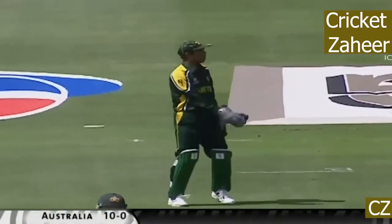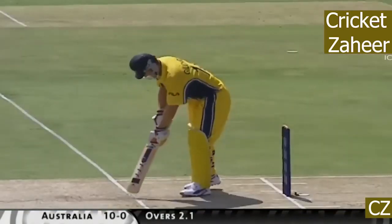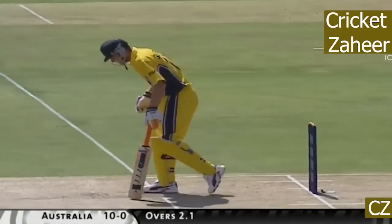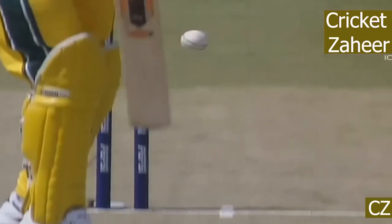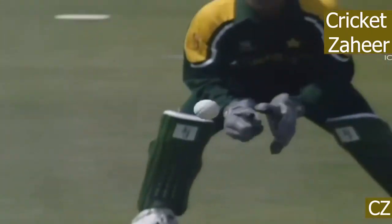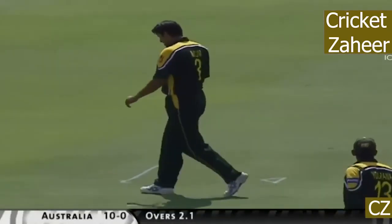Oh, he's beaten him. That's 2 deliveries so far in this Pakistan performance against Australia that have beaten the batsman all ends up. This one, look at that, hitting the seam, just moving away and beating the outside edge. That's a great delivery. It really is. And look at the bounce there. And of course the last ball of the last over from Shoaib was an absolute peach.